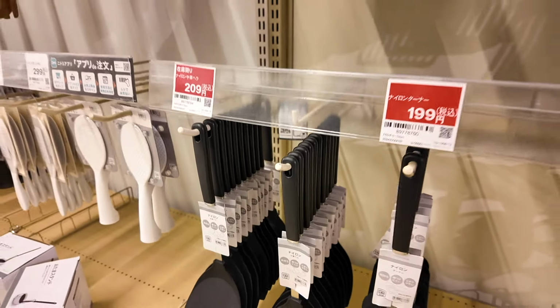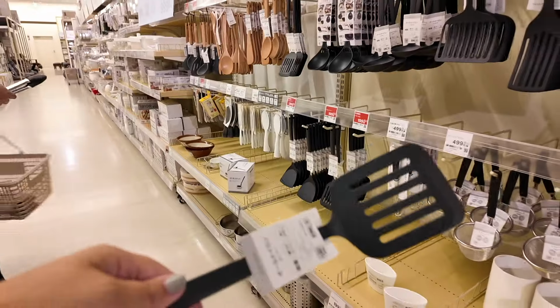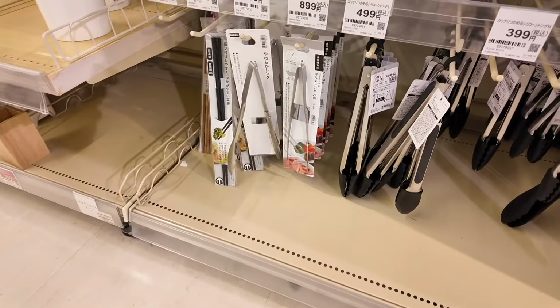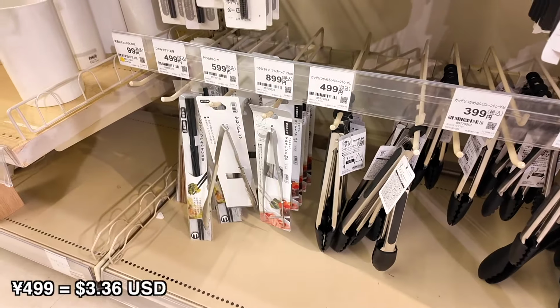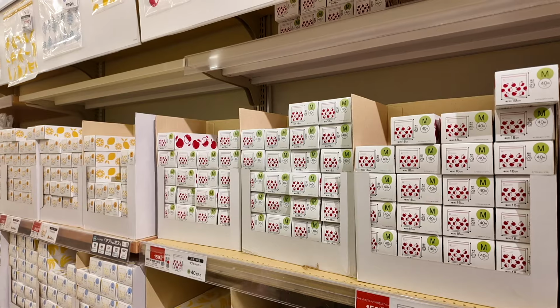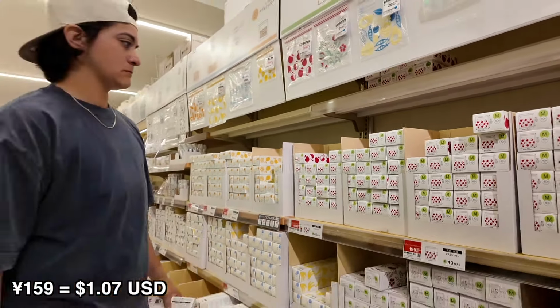Picking up this spatula for 209 yen. I'm gonna start putting the prices in the basket since I'm grabbing a bunch of stuff. And then grabbing these tongs over here, these for 499 yen, because I do need those badly. Taking some Ziploc bags, they're on sale for 159 yen, grabbing that.